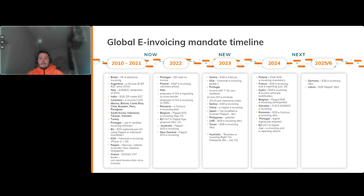They all have mandates, and this is a global requirement that businesses need to start to understand, but also start to build into business strategy, so that they're prepared and ready should they fall foul of these requirements in the future.